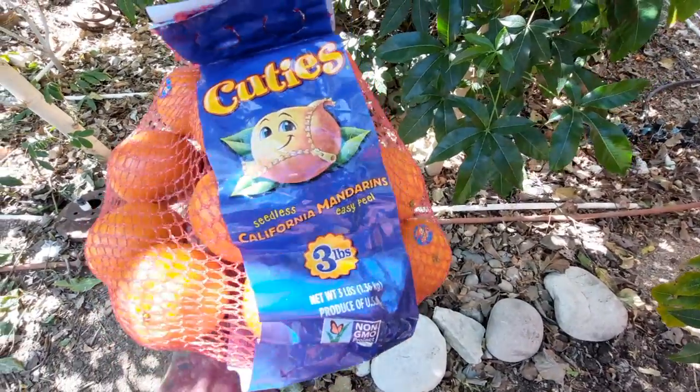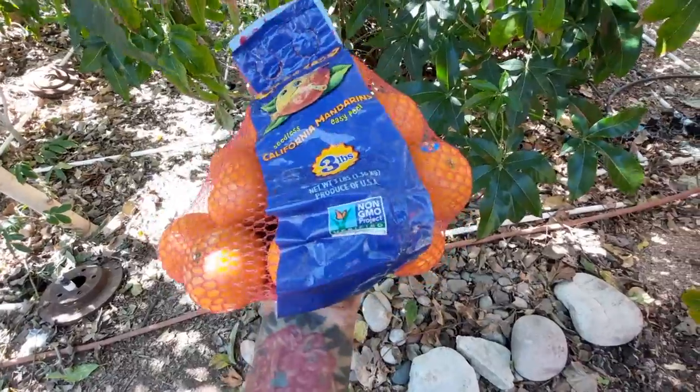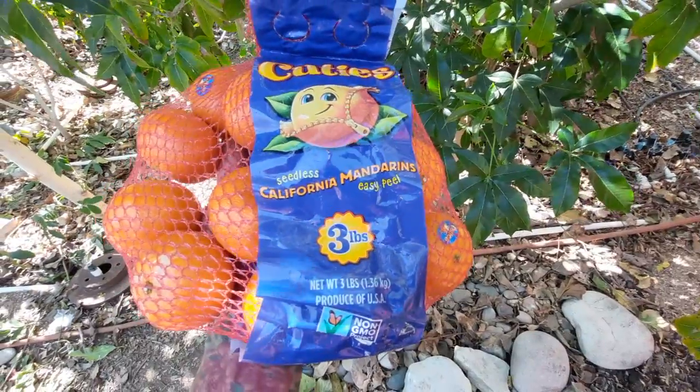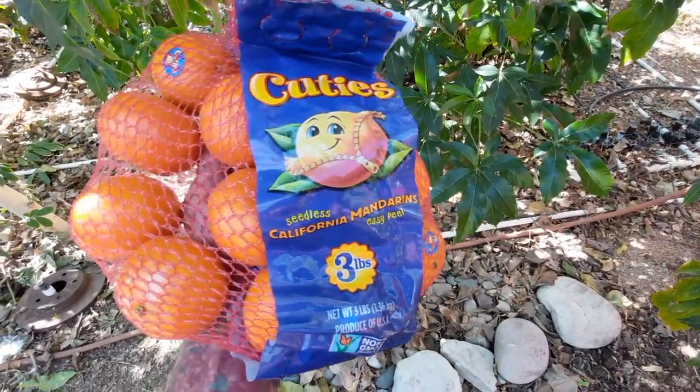Okay, so it's not exactly like these are poor quality. These are not poor quality. It's just the fact that they don't last very long, I guess is a better way to put it. So there's absolutely nothing wrong with buying these guys. I'm not saying that at all whatsoever.